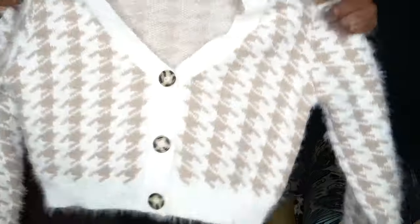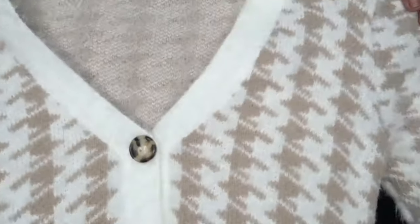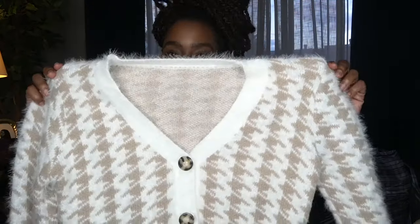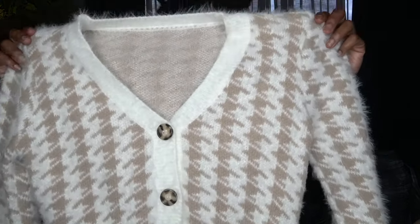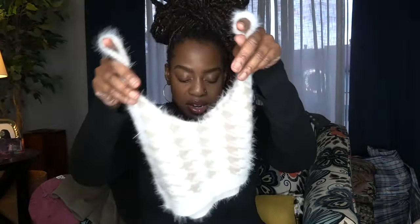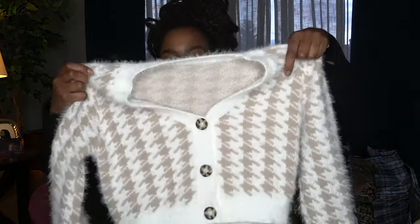So yes, I found this super cardigan. The cardigan is probably a crop-like cardigan. As you can see, it's giving houndstooth. It's taupe and cream, houndstooth-like material, or not material, but pattern. And it's 100% nylon. And like I said, it is a two-piece set. So it is a small mini tank underneath a crop tank with a crop sweater.